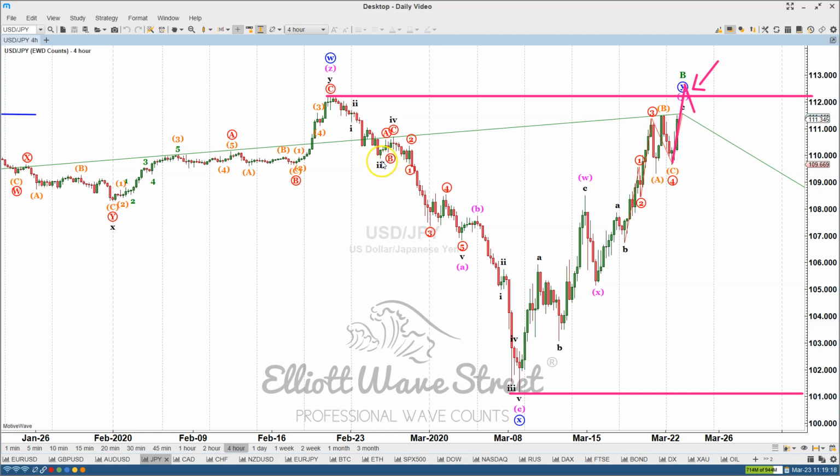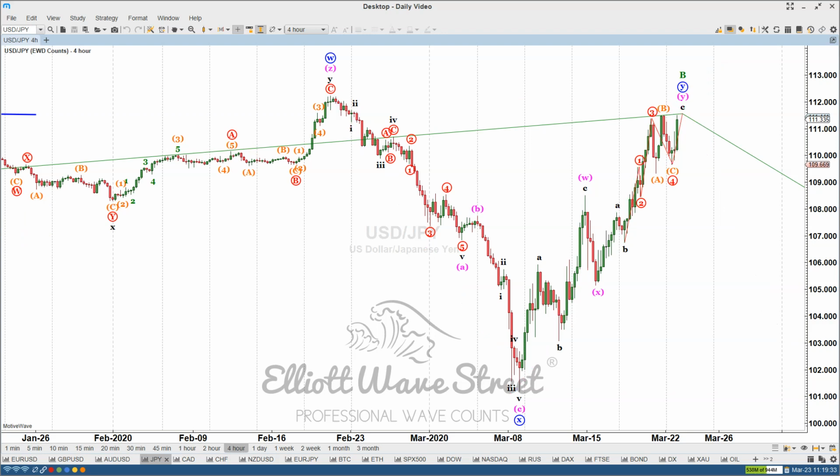Actually, this trade is now like a big trading range trade, where if the price fails to break out of the resistance, we can go back down to the 101 area. So this is another favorite for the week. I'm going to focus on finding the end of the trend in order to sell the dollar yen.